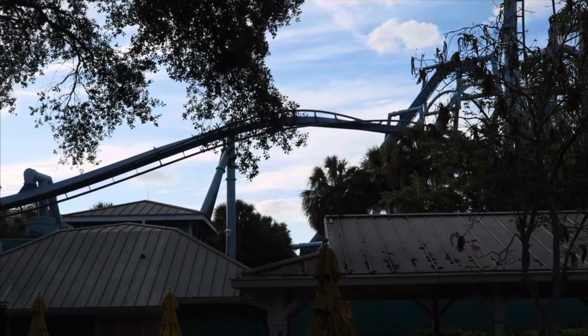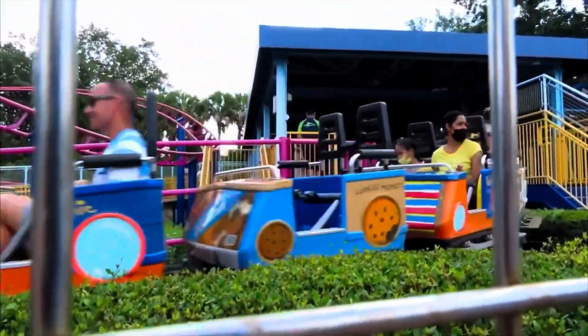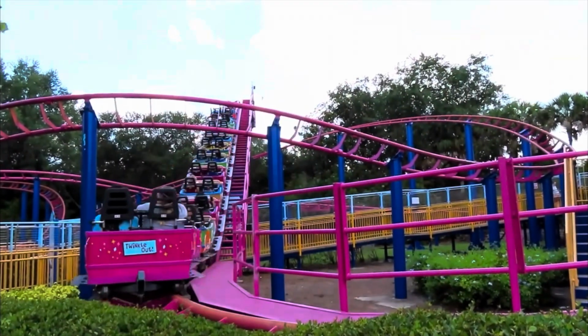So at number 7 we have Super Grover's Boxcar Derby. Not much to say about this ride. It's a Zero Kitty coaster located in the Sesame Street section of the park, and that's pretty much it. It's not much. It's pretty obvious that this coaster will be placing last.